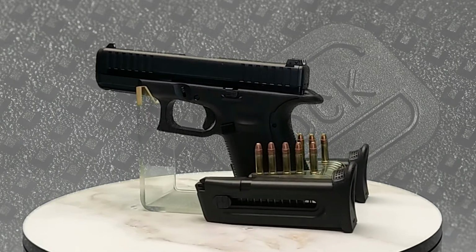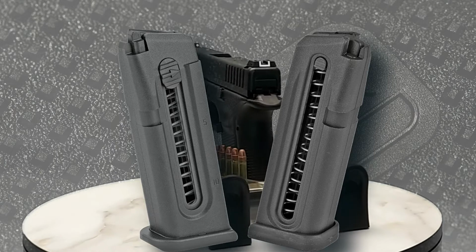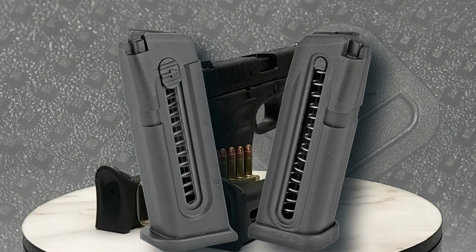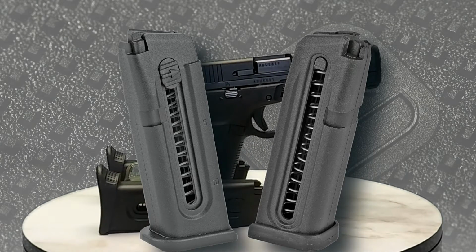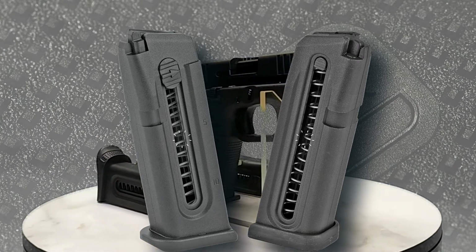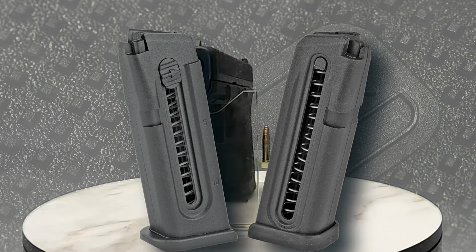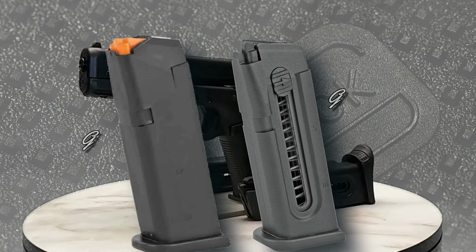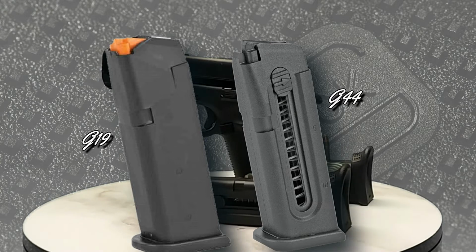The G44 comes with two 10-round magazines that are somewhat unique. Granted that they only hold 10 rounds, but Glock found this capacity to be the most reliable. The magazine incorporates load assist buttons on each side of the magazine and a means to view the rounds in the magazine. There is also an indicator at the bottom of the magazine that indicates when the magazine is fully loaded.